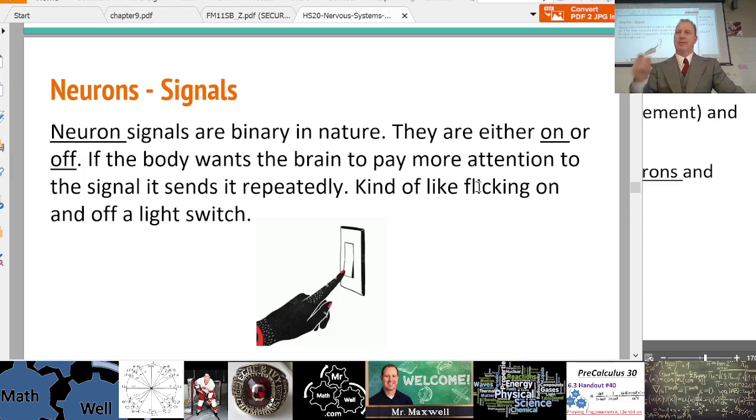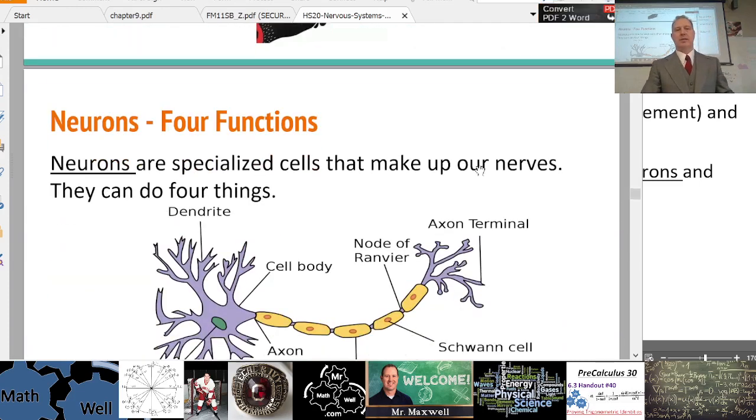Yeah, spaces. Fill them in. So neurons are either on or off. They're binary in nature. The signals are yes or no, or on or off. There's a 1 and a 0. Binary code would be 1s or 0s.